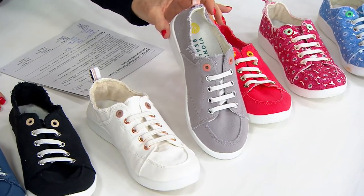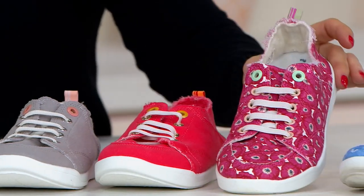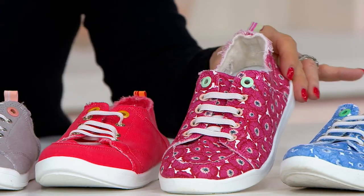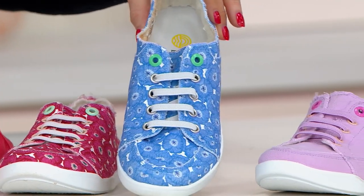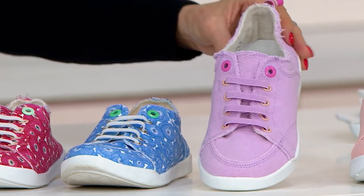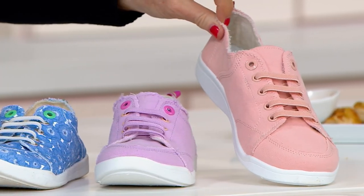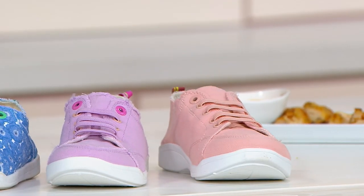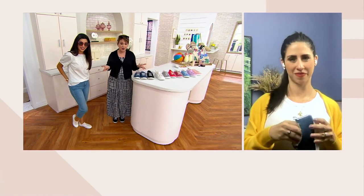We have it in gray. We have it in our poppy. Stargazer, as you can see, is more of a cool pink with all the flowers. Blue star, or classic blue as we're calling it, is the one that's so denim friendly with that pattern. We have it in violet, and then we also have it in rose with a Z, which is the most limited.